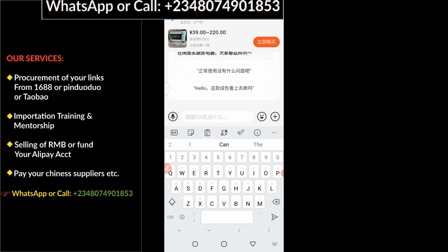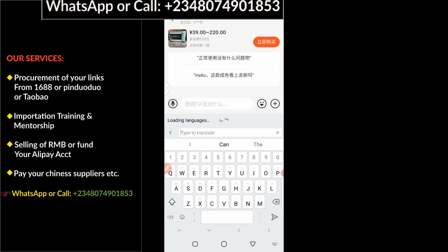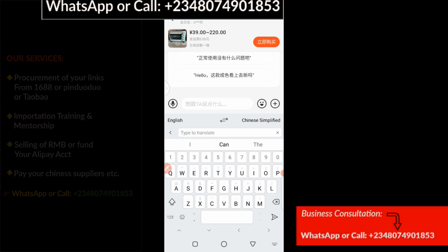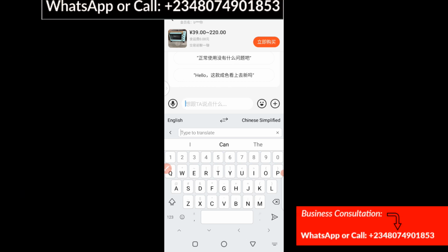Then I'm going to turn on my Chinese character panel. When you turn on your Chinese character panel, this makes communication easier with the Chinese supplier, because when you type in English, it will automatically convert it to Chinese characters. So let's say hello. Let me type in hello. You can see that it has converted to Chinese characters. When you are done typing whatever you want to say to the supplier, you click on this yellow bar here to send your message.